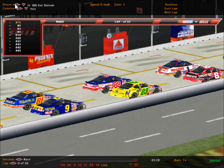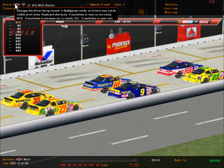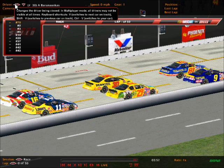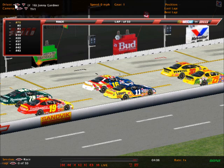Next row down has car number 88, Kat Batson, a 3-time winner this season, winner at Talladega, Riverside, and Michigan. Beside her will be number 23, the car of Ryan George, the winner of the Coca-Cola 600 at Charlotte. Next row down has Nick Baxter in car number 81, and number 9, Ashlyn Boyd, has the outside. Next has car number 30, Audra Baranowskis in the Pennzoil Pontiac, and beside her Zachary Fitzwater in car number 29. Next row has the winner at Pocono, Johnny Gardner, in number 16, and number 11, Patrick Smith.